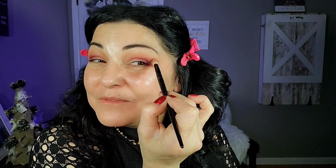I tend to always have two brushes in my hand. You might not always see it because of the editing and stuff, but I'm constantly placing, and then I'll buff out if need be.